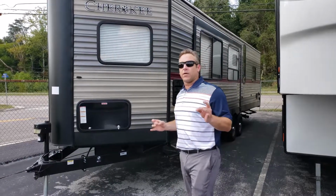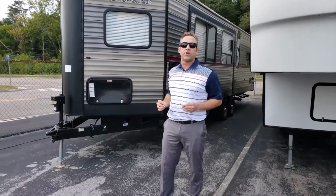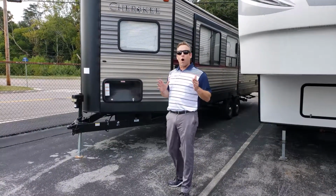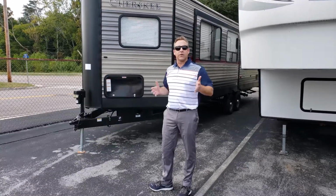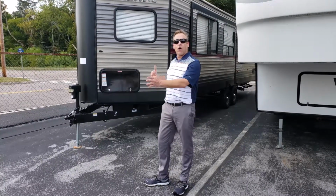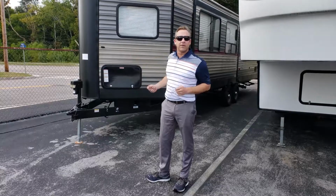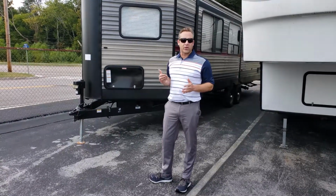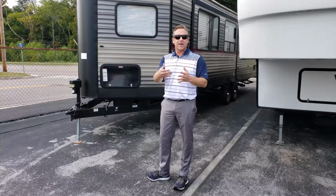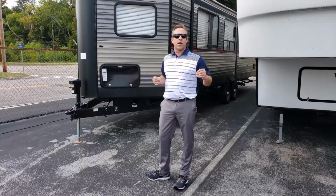Typically what you're going to want to be using these models for is longer duration of stay, but there's something very important I want you to keep in mind. They are longer and they are wider, which means they are harder to tow behind a standard truck. And it's not a weight issue, okay? This is a size issue. When you have a longer trailer that is maybe not so aerodynamically shaped, the wind gusts can catch it. They're harder to move in and out, and that's because they are made to be more of a destination type of trailer.